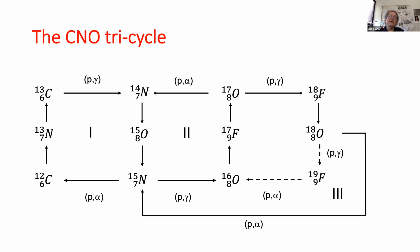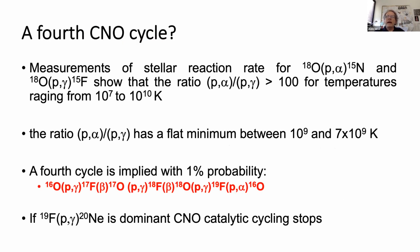energy production. Actually, this is hydrogen burning involving carbon, nitrogen and oxygen. But there is also the possibility that you produce fluorine-19. And so there is also a possibility of a fourth cycle. And as a matter of fact, there is a fourth cycle contemplated. And this fourth cycle, again studying the relative probability of interaction processes, can be important in environments with very high temperature, specifically above 10^9 Kelvin. Then the probability of having a fourth cycle is no longer negligible, although at the level of 1%, and you can develop another cycle involving oxygen-16 to fluorine-18 and fluorine-19.